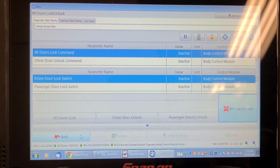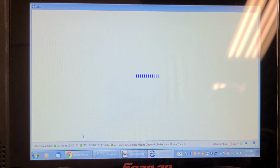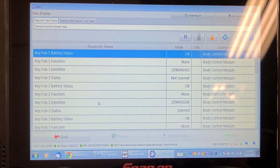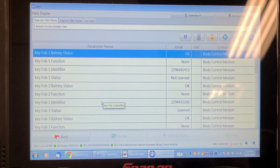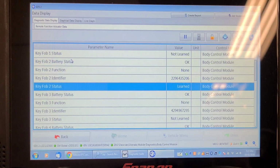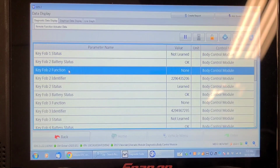There's got to be a data parameter for the remotes. So I found this data list in the BCM for key fob status. Now that I've erased key fob 1, it shows it's not learned, but key fob 2 shows learned here. Key fob 2 status learned. Key fob 2 function none. So if I press one of these buttons, it should say lock or unlock. And it doesn't.